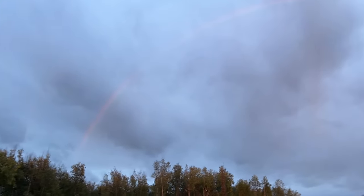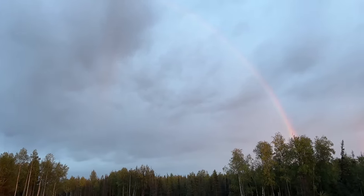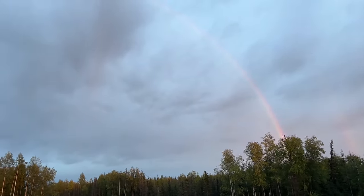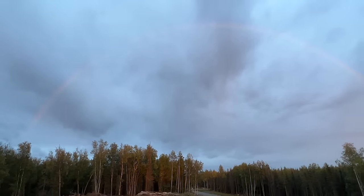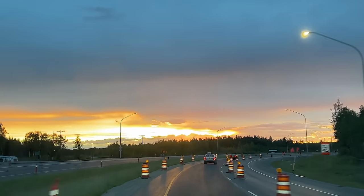Check it out. Look at this rainbow driving home from work. And the sun's just setting behind us. And so we had to take a little side detour so we could get away from everything and get this in a little bit better. That is so pretty. Oh, so beautiful. Love it. Yeah. And now the rainbow's behind us. And look at that view.